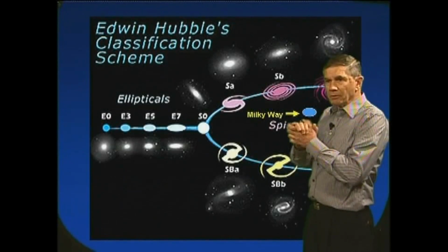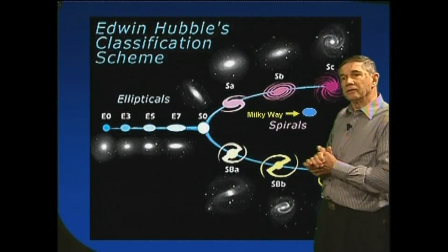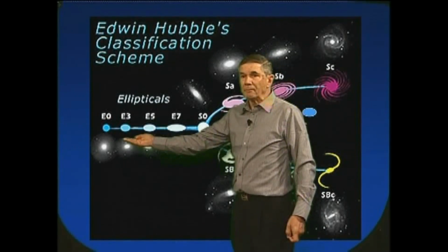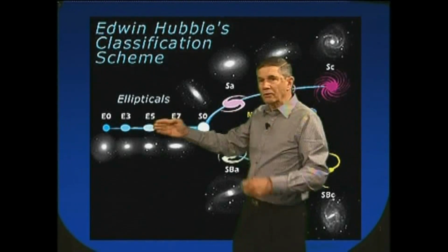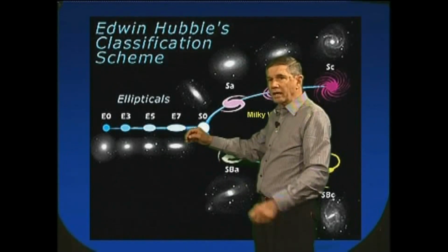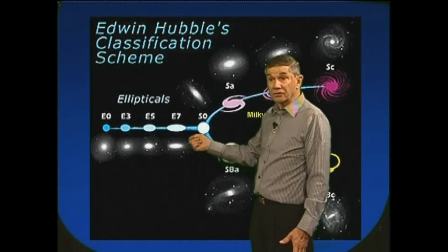Now, another thing Hubble did, besides expanding our view of the universe, was to start to classify the types of galaxies that he saw out there. First of all, we have these elliptical galaxies. These are simply balls of stars. Some are almost round like the E0, and some are stretched out, elongated a bit like the E7. But they're pretty much featureless, as you'll see in some of the slides coming up.